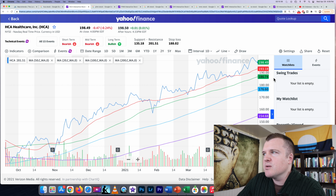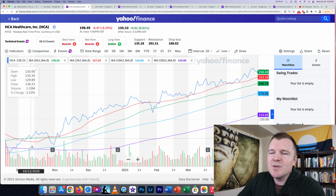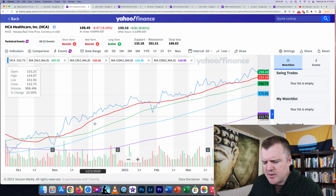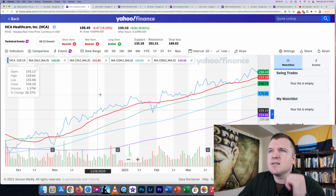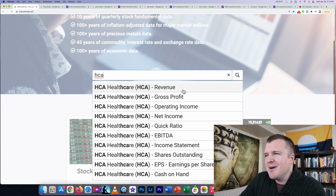So when you look at their 6-month trend, it looks incredible here. Once again, it fell off a cliff last year, and it's been recovering nicely. But as they keep getting earnings statements, which have all been good, they reported on the 22nd, the healthcare industry is doing fantastic. So let's go on macro trends and look up HCA's metrics for you.